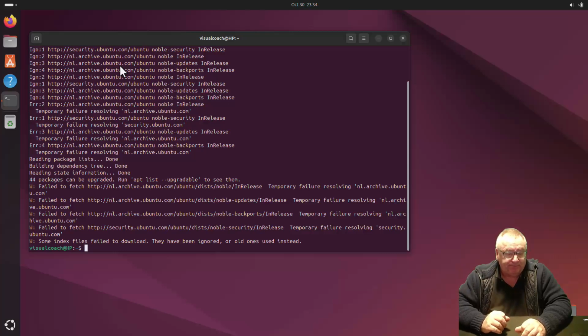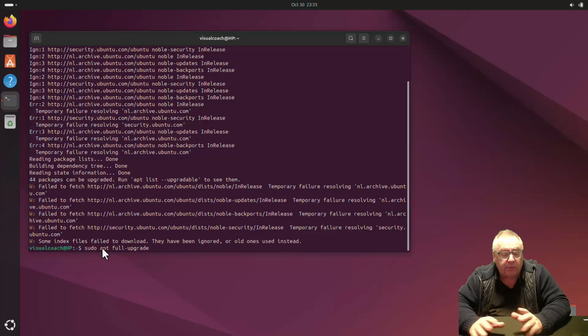All right. 44 packages can be upgraded. Run apt list upgradable. So that's the text over here. So if you want to see that, that's fine. But I'm gonna do an upgrade, that's what it's called here. So sudo apt full-upgrade. You can also just type upgrade, but then any dependencies and such are maybe not handled properly. So full-upgrade will do the trick.